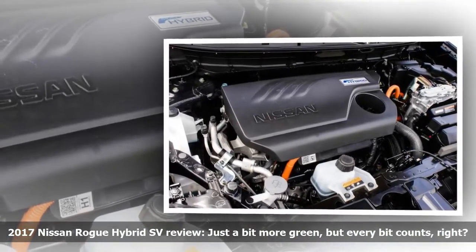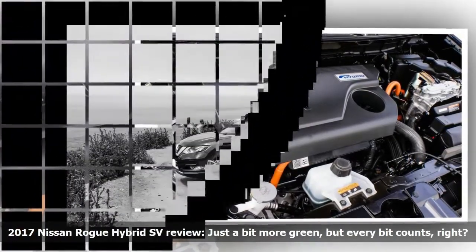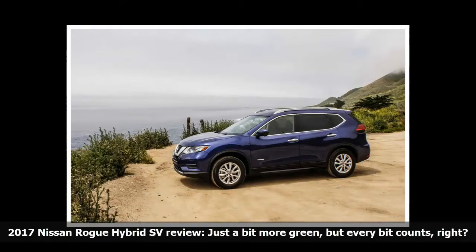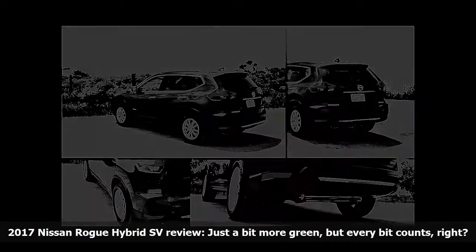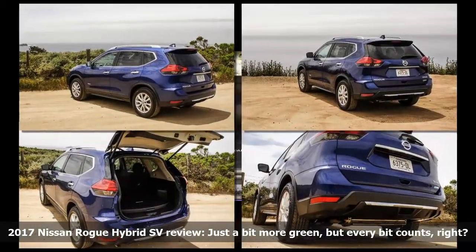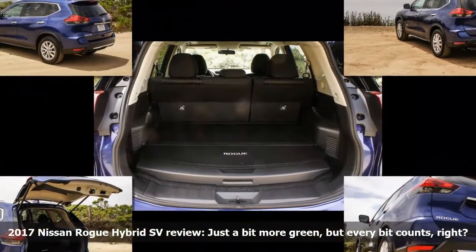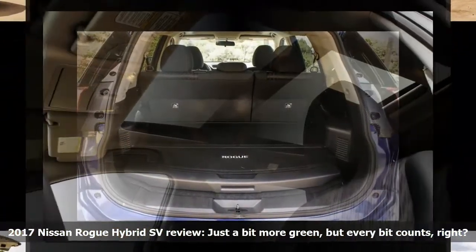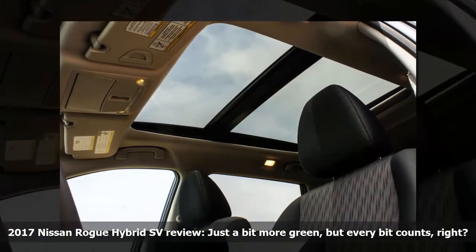Then again, the standard Rogue is actually a pretty good starting point with pretty good performance, cargo area, efficiency and tech. It's not my favorite choice in the class, but it's still a very solid pick. So, even a mild bump in performance and efficiency should leave the Rogue Hybrid in a pretty good place, even better considering our 2017.5 Nissan Rogue Hybrid SV is only $1,000 more than the non-hybrid SV AWD model.